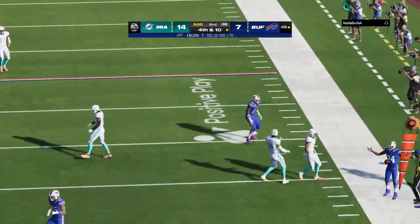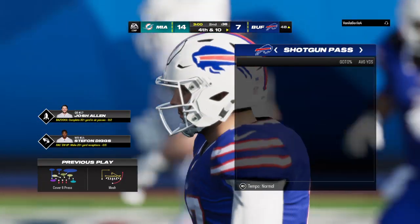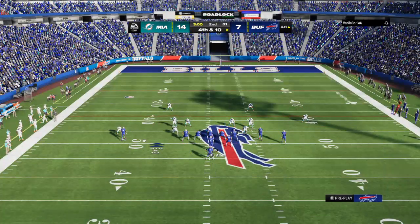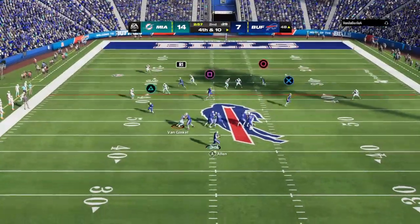Be incomplete. Well, how about the coverage we just saw break out on third down? Dime defense, blanketed the field with extra defensive backs and speed, unable to find an open hole to complete that pass. So they're going for it, and here's Allen.